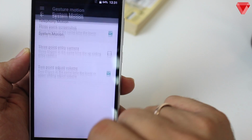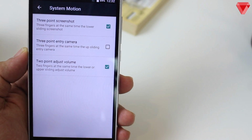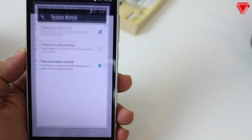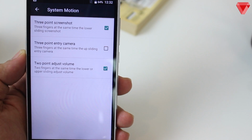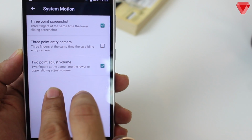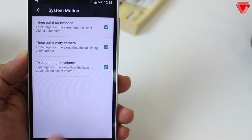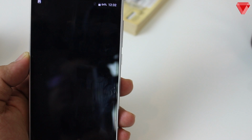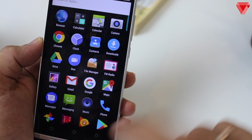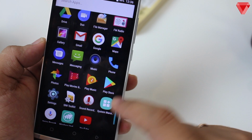Moving on to the software side of this mobile, it has Android 7.0 installed on it. You can also use motion gestures, like if you tap 3 fingers and swipe down, you can take a quick screenshot. Also, 2 fingers at the same time, sliding lower or upper will adjust the volume. Another gesture, 3 fingers at the same time sliding up will activate the camera. Other than that, you can use all the other applications on this mobile.